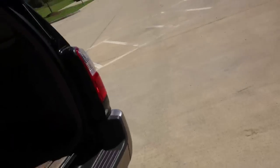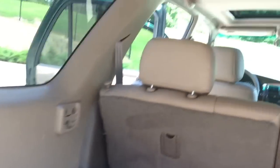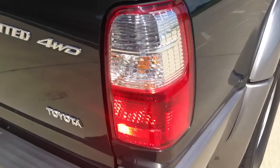Front door, rear door, rear quarter panel, rear tailgate right there. Back area too, since we're here, is very, very clean. Carpet has no stains. Even the original carpet is absolutely spotless. Headliner is in great condition. All the taillights and headlights don't have any oxidation or condensation in them.